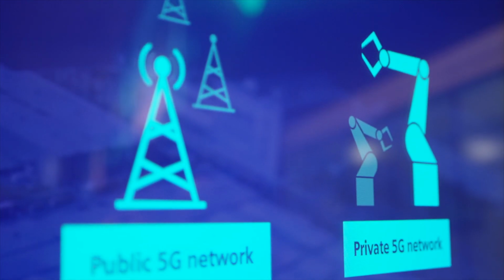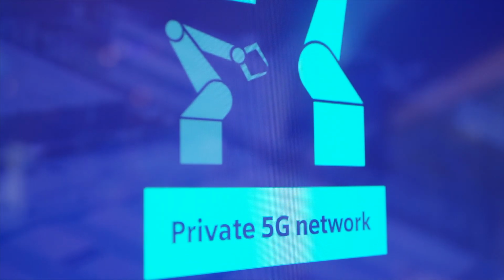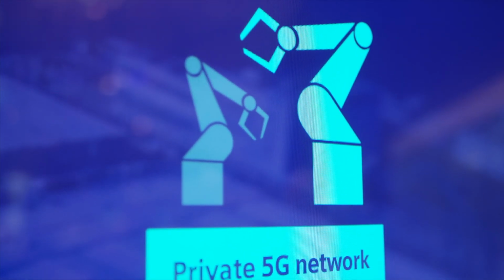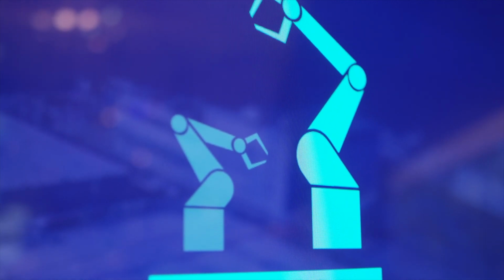Besides industrial wireless LAN, private industrial 5G networks will be the basis for flexible factories. They will bring the advantages of 5G like ultra reliability and lowest latencies to the shop floor. These are essential for the industry. To set up a private 5G network, you need a private 5G infrastructure in your facility.